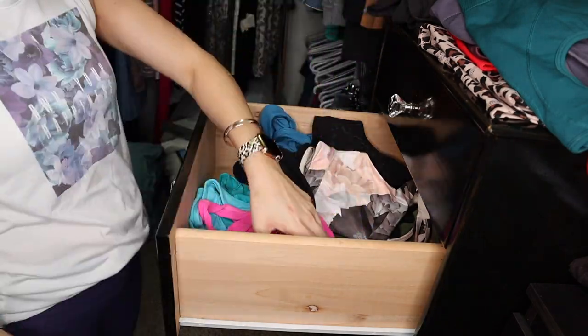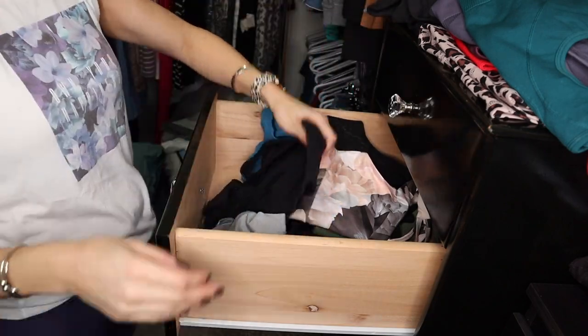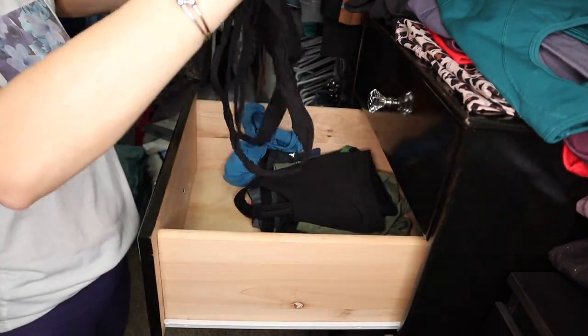So now I'm going to go through this dresser and go through each drawer. So these are some sports bras. I'm going to get rid of the ones that are too big. Some of those are super old. They're like a size large. I don't even wear size large.